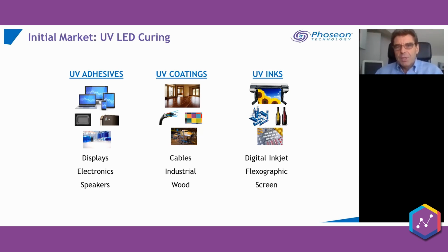Coming at the inks, there are several types of printing applications where inkjet was the initial market for us. But since our technology is improving and the power out of the lamps is getting higher, we get access to other applications like flexographic applications and screen printing. Screen printing, you have to think about direct container decoration.